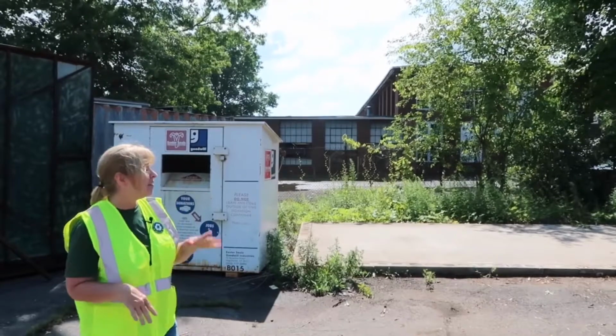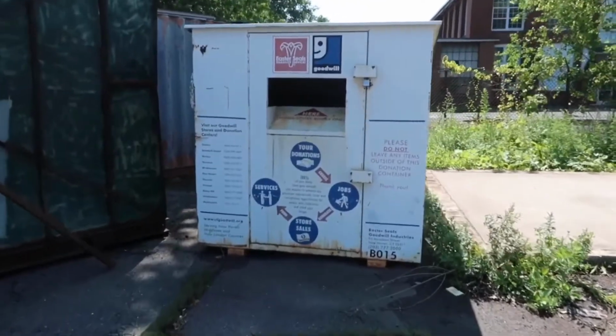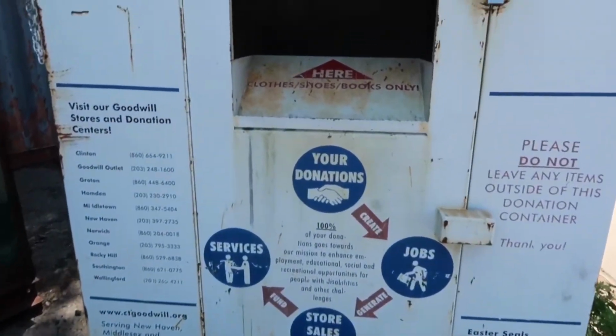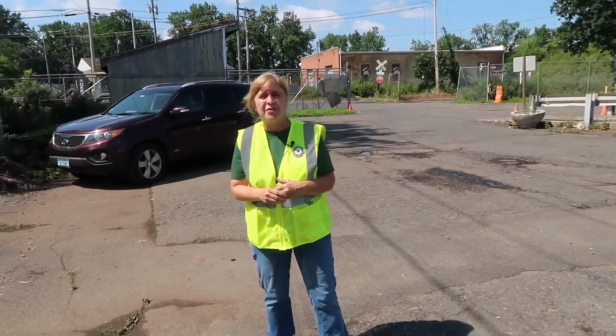We did close it down during COVID, and we're very excited to get it up and running again. Now next to that, we have a bin for textiles, a Goodwill bin. You can bring any type of textiles. They can be holey, they can be one sock, they can have stains on them, and they do accept them. If they can't resell them, they will recycle them or use them for rags. They have uses for them.